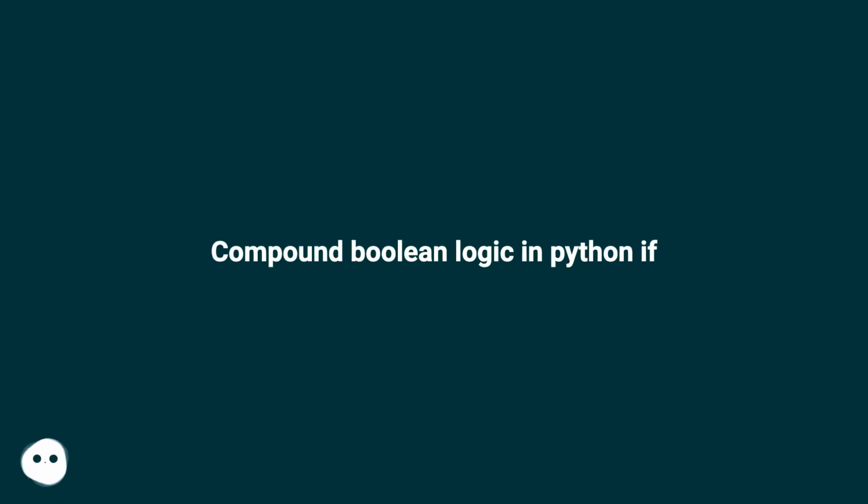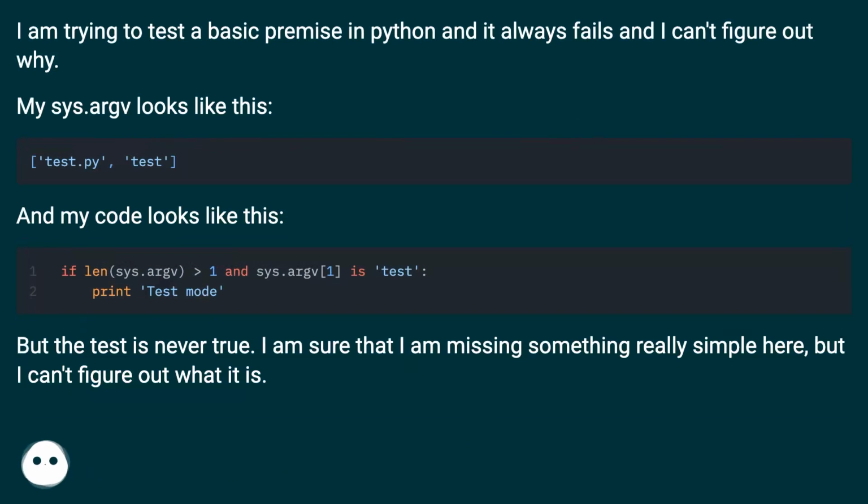Compound Boolean logic in Python if. I am trying to test a basic premise in Python and it always fails and I can't figure out why. My sys.argv looks like this. And my code looks like this. But the test is never true. I am sure that I'm missing something really simple here, but I can't figure out what it is.